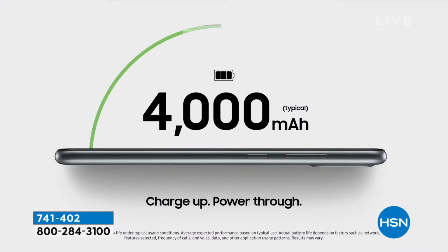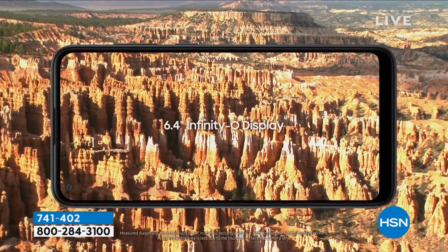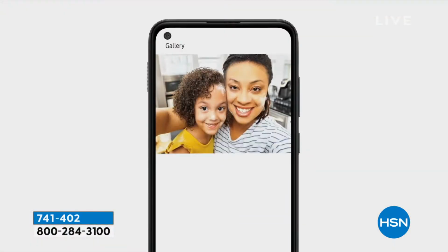And look at the rear-facing cameras. You said it, triple cameras here. 13 megapixels, 5 megapixels, and 2 megapixels. They work together to give you incredible depth and wide angle.